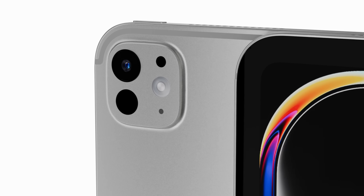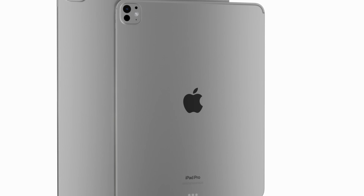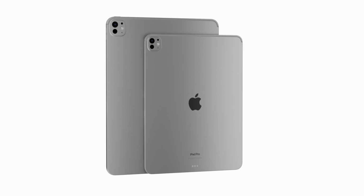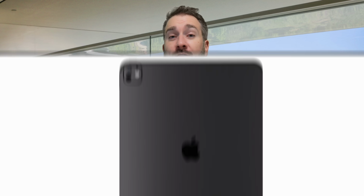The other thing obviously is, like I said, about storage. Maybe this might be the time that Apple finally updates the iPad Pro in line with other Pro devices like the MacBook Pros, which start out at 512 gigabytes of storage, that Apple might do the same here for the iPad Pro.